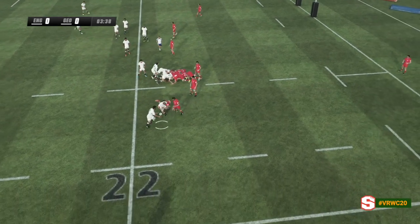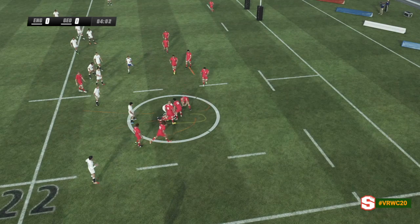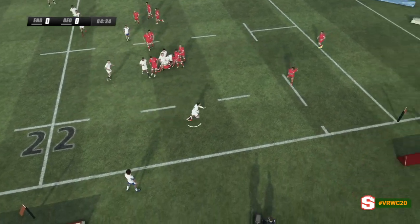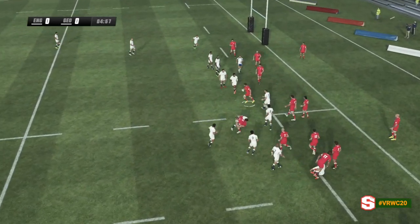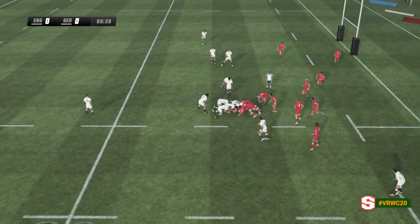Nice phase play opening up the opportunity. Vunipolo brought down in a lovely tackle. Vunipolo pulls it out of the back. May, close to the line. And it comes back. Great work. There's some real force in this defence. I think it's there for Georgia.